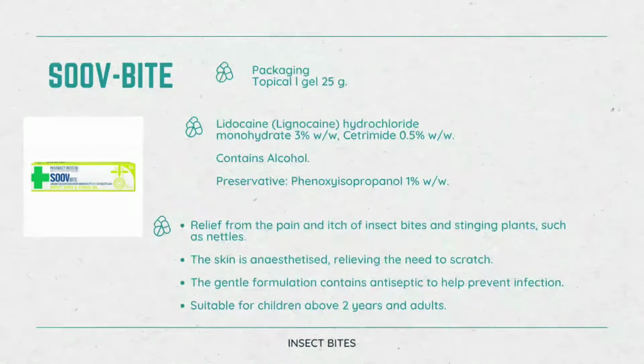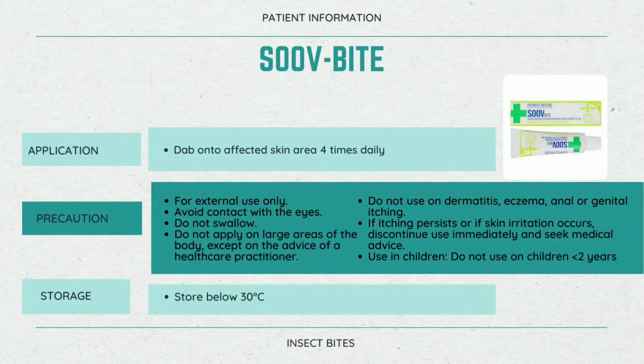The ingredients for SOOV bite are lidocaine or lignocaine hydrochloride monohydrate 3% weight over weight, cetrimide 0.5% weight over weight, alcohol, and preservative phenoxyisopropanol 1% weight over weight. It is packaged as a topical gel, 25 gram. As for the application, the patients need to dab onto the affected skin area 4 times daily.